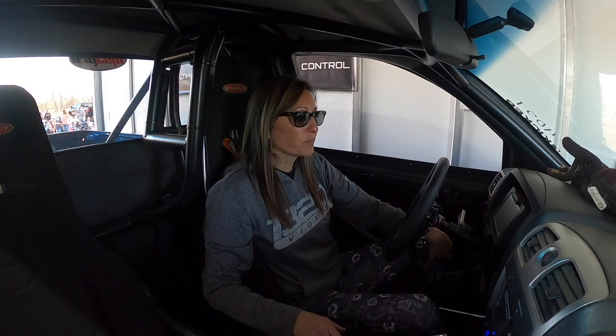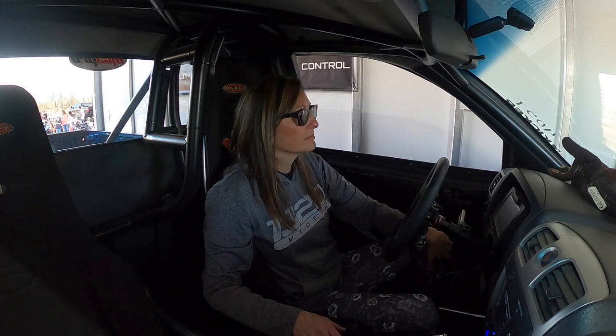So hopefully next weekend, maybe the weekend after, we'll get out and do some more testing and get ready for race season. So hopefully we'll have a good one this year.